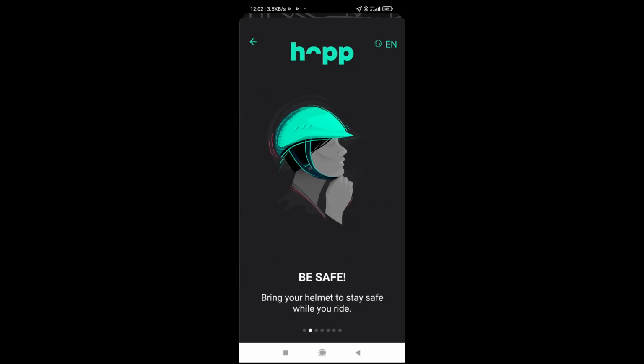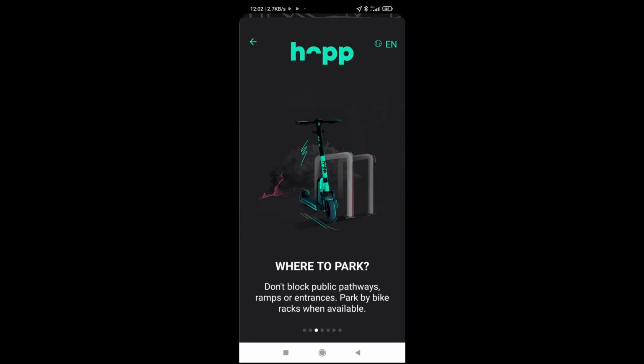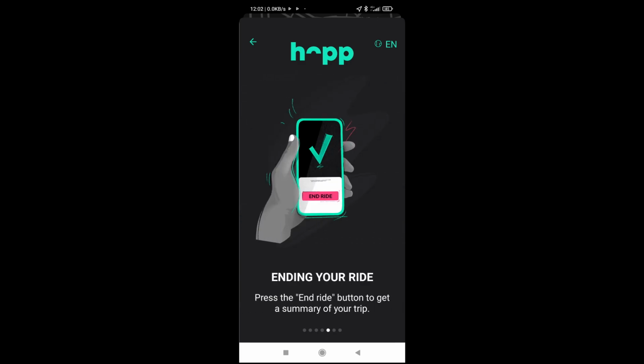Wear your helmet. It asks you to wear a helmet. It doesn't tell you that you must. However, Spanish law tells you that you must wear a helmet while riding an e-scooter. And then where to park.